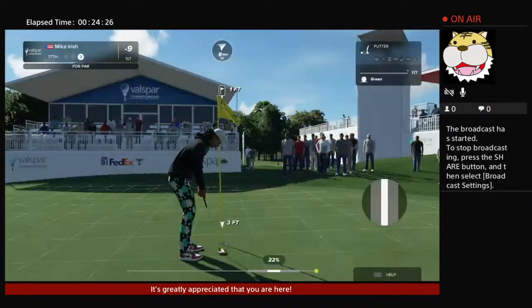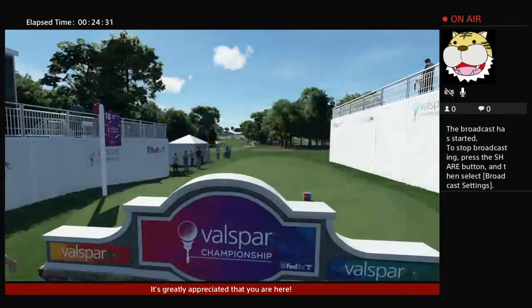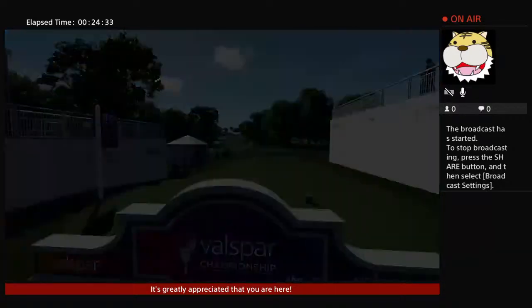Oh, that's frustrating. Big putt for par coming up. And staying right where they were in today's rankings after that.